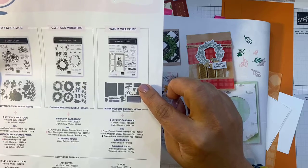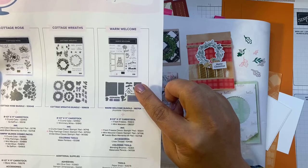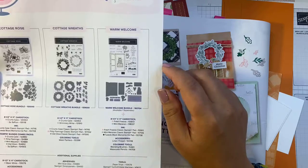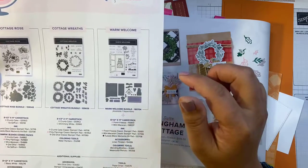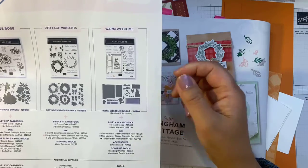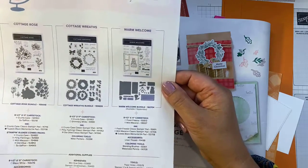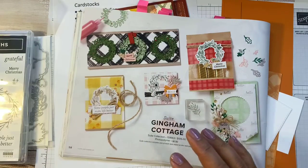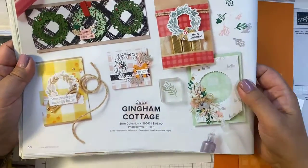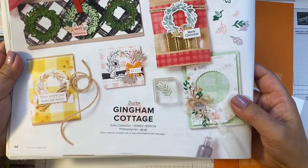Also, I got this set, Warm Welcome. This bundle will be in the mini catalog, the January to June mini catalog. It's really cute. It has a die for the door, the little flowers, bouquet, present, cats. It's really cute. I'd like to share some projects maybe next week. All right. That's the little information from me today.